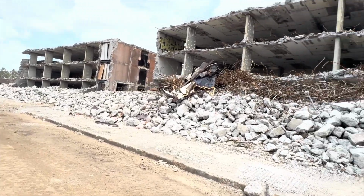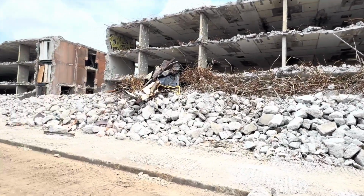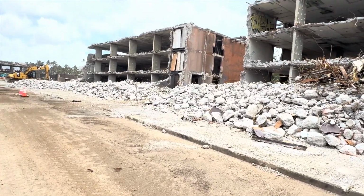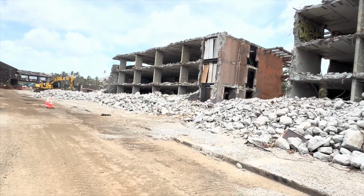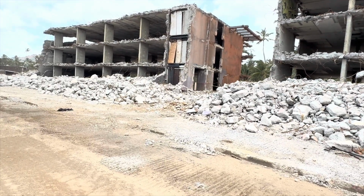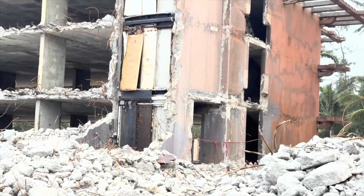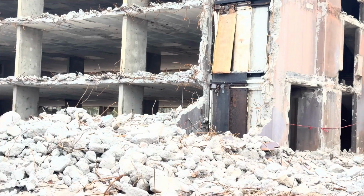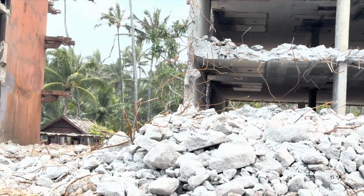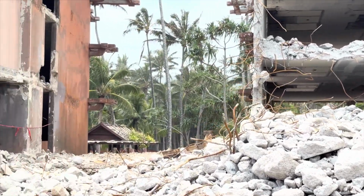So this whole structure was Kaua'i 2, the frog wing. And then the next one here was the fish wing. And you can see over half of the fish wing is gone. Let me zoom in on it here. Between the two buildings, they had those skywalks. And of course, before they even started whacking away at the building, they knocked those skywalks out of there.